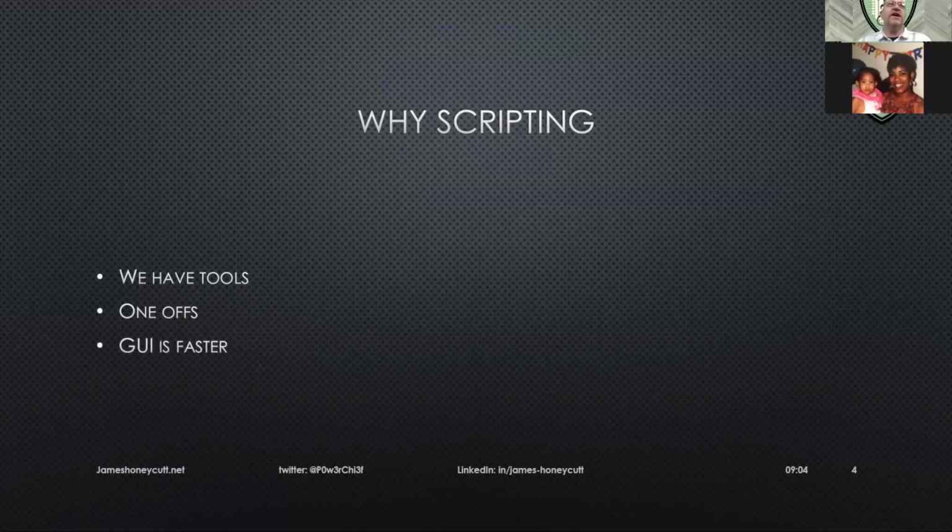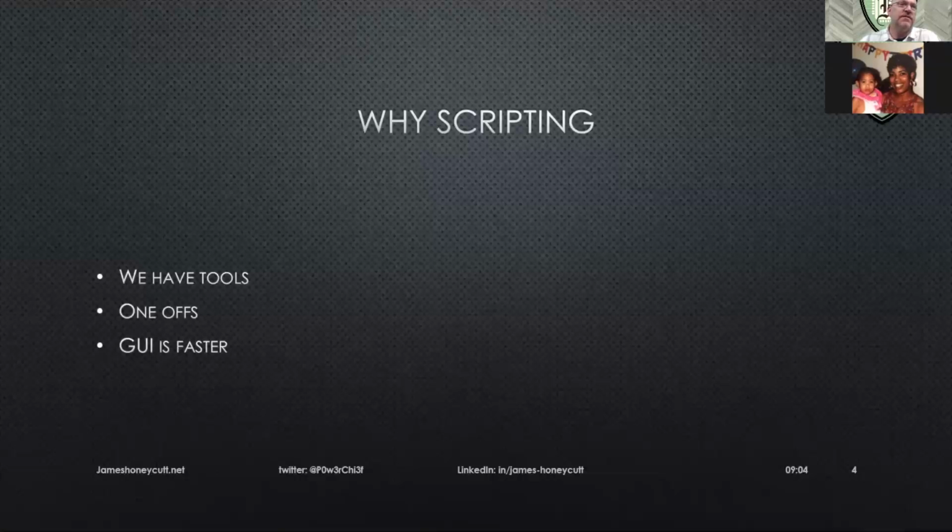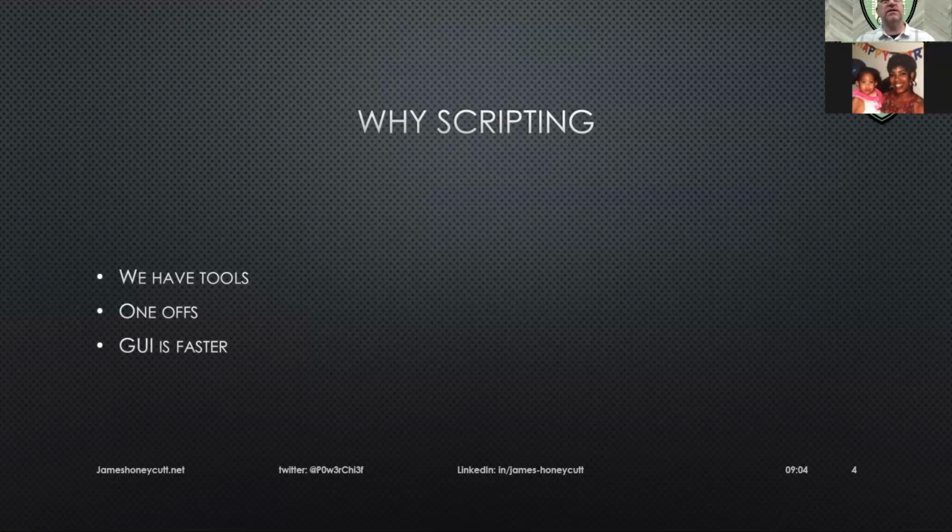But the GUI is so much faster because it's only 3 clicks. If I have to write a script, it's going to take me 3 days. This is true if you're only going to do the task one time. But you're going to do that task more than once. And yes, you can click, click, click and accomplish it 3 times. But if you do it over multiple times, it's going to take longer in the long run. Here's a prime example.